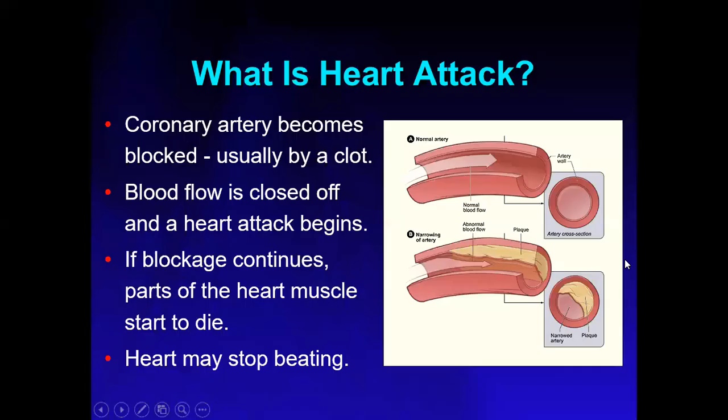Okay, what is a heart attack? When you see a coronary artery become blocked, usually by a clot. First it's a plaque that covers the area of your artery lining, and slowly it builds up. This can be cholesterol, or mineral deposits mixed with cholesterol, and this kind of thing normally creates a clot.